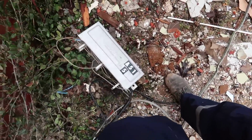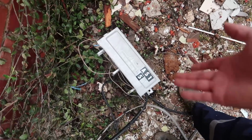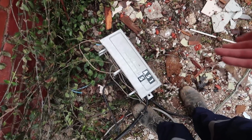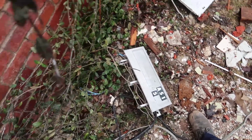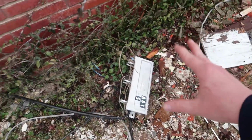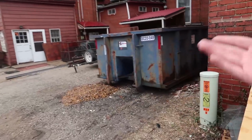Part of the phone system. I'm not sure if it's going to have a phone system, you know, because people don't really have landlines. Either way, if they get rid of this piece of equipment, I might keep it because, well, it'd be really neat to have my own home phone system hooked up with all the old phones that I have.